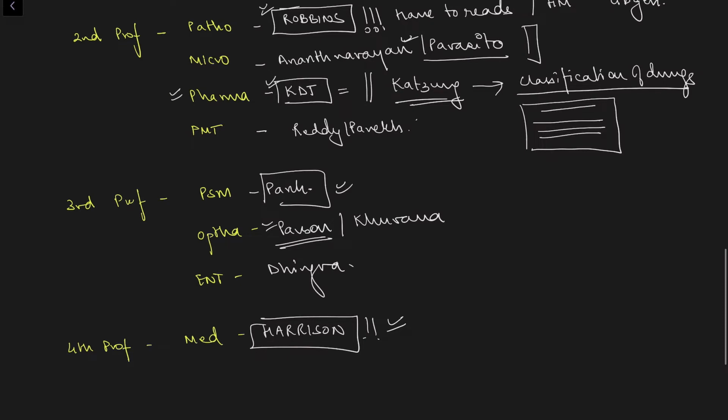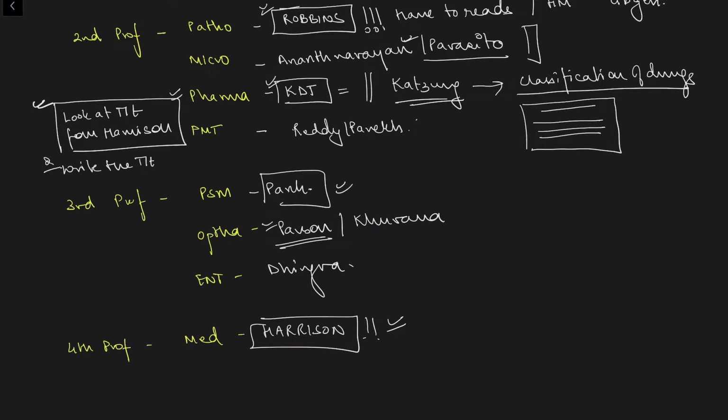When you start pharma in your second prof, download the PDF of Harrison and look at the treatment from Harrison. This is what I did in my second prof, because you have questions in pharma that ask you to write the treatment for typhoid, suppose. In KDT it is given, but it's not given that well. If you write it from Harrison, you'll score more.